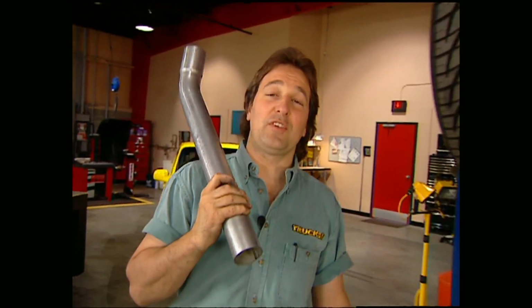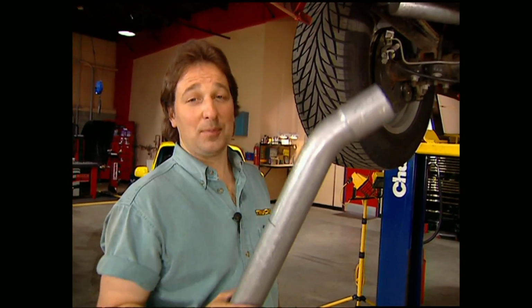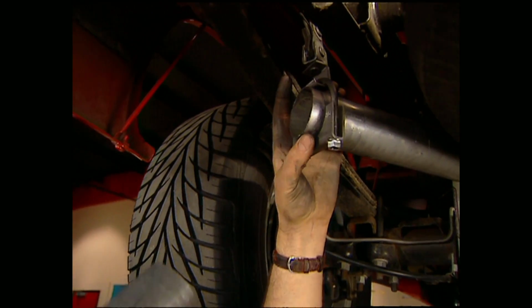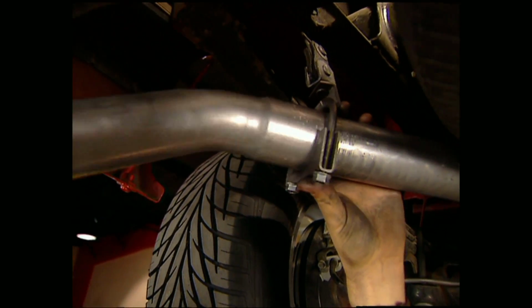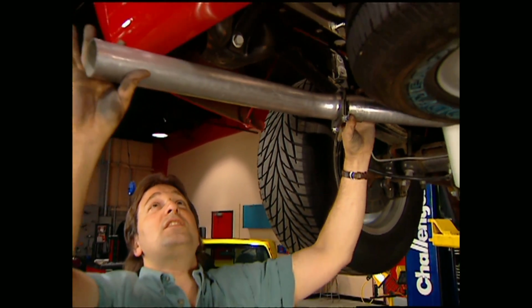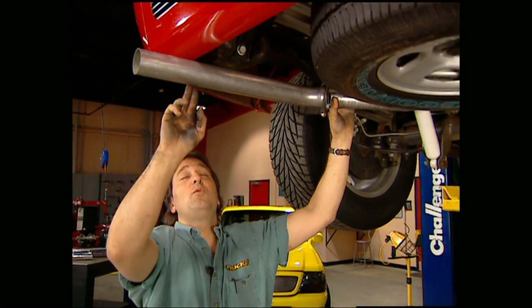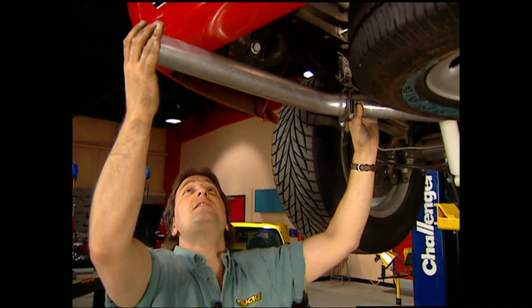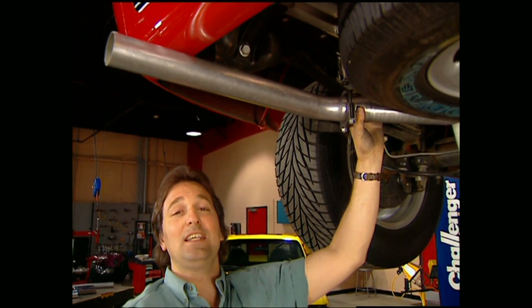Now that Mel has the over-the-axle pipes in place, I'm going to put on the tailpipes. As before, we're going to use a clamp and go over the bracket that hangs from the frame. You can see it's got a rotating head to make installation a lot easier. Now on the tailpipe, you'll need to cut it to the length you want it before you put your tips on. Now I personally like to take it up nice and close to the body for a real clean look.